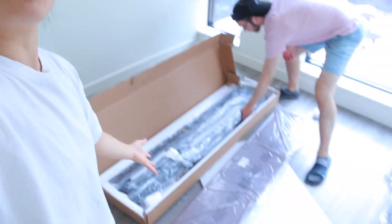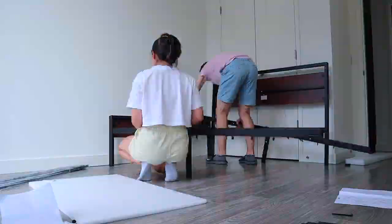Yay! Last piece of furniture we're gonna build is this bed frame. It looks like a project, but everything that we built so far has been, so.